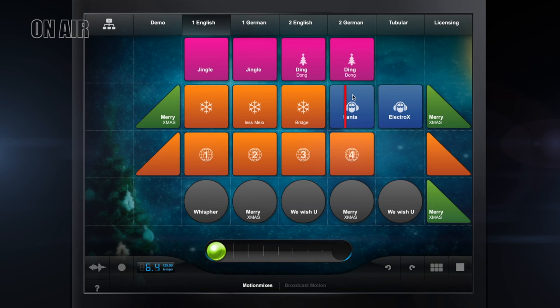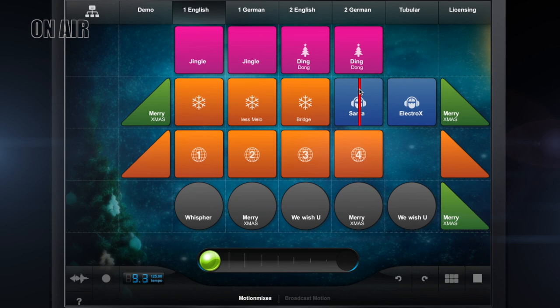Now, while Julie is talking here, I'm going to take the dynamic slider and adjust the intensity a bit, changing the dynamic so she can cut through a little bit better.